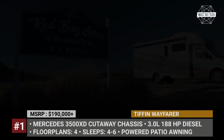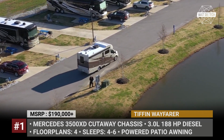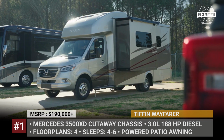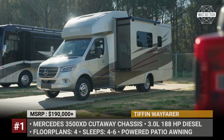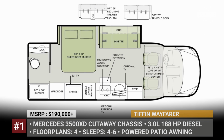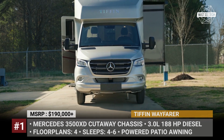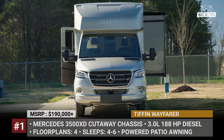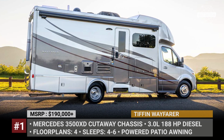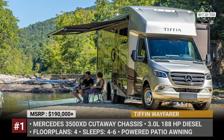Tiffin Wayfarer. For the 2023 model year, Tiffin brings a few minor tweaks to the Wayfarer family, further strengthening its status of the RV manufacturer with high standards and loyal fans. Each of the four unique floor plans is underpinned by the Mercedes-Benz Sprinter cutaway chassis. It has standard hydraulic leveling from Bigfoot, Springs riding assistance system, and four-wheel ABS brakes. Also standard across the range is Tiffin's signature full-body paint with 3 layers of clear coat.